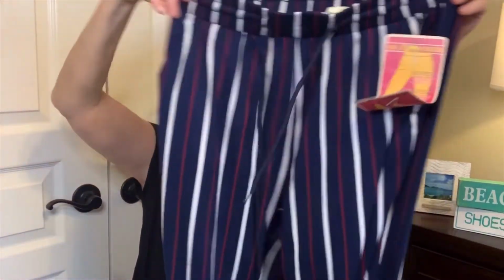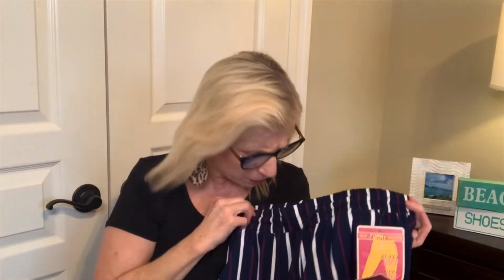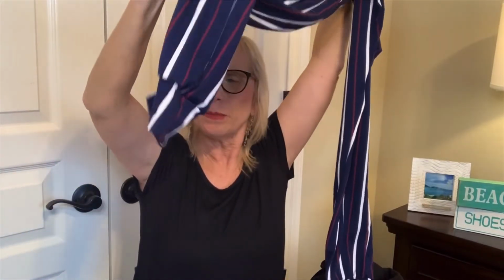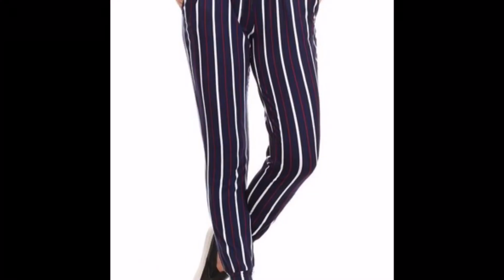The next item are these striped pants. They were comfortable. They have side pockets. They are red, white, and blue, so it'd be great in July, right? So stretchy tie, has cuffs at the bottom. They are cute, but they are a little bit too tight on my waist, and I'm very particular about pants and how they fit. So let me give you a little bit of information on that one. Okay, these are $24.19. They are called the Curly Jogger in size medium. So these will be going back.